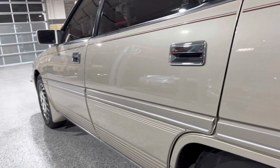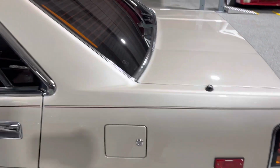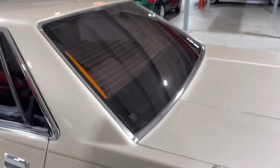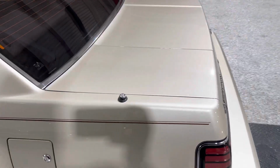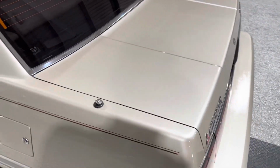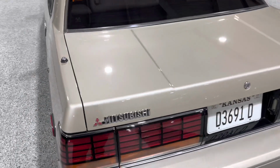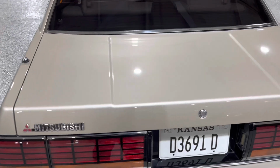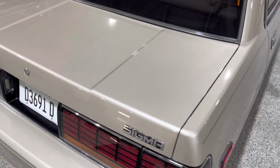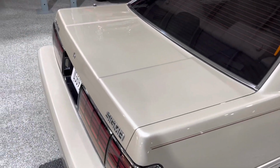Looking down the side of the car, I'm sorry, I'm sounding a little bit redundant here, but I'm just truly in awe of this little car. I'm gonna put it for sale, but this one here is gonna kind of sit in my personal collection. Looking across the deck lid here, it'll be listed on the website, but to be honest with you, I don't even really know where to price it yet.